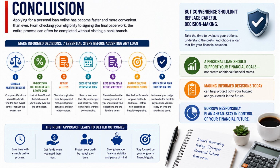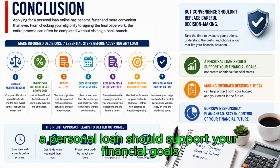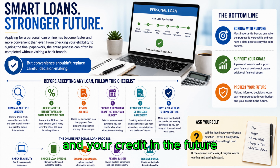Most importantly, borrow only when the purpose is worthwhile, and you have a clear plan to repay the debt on time. A personal loan should support your financial goals, not create additional financial stress. Making informed decisions today can help protect both your budget and your credit in the future.